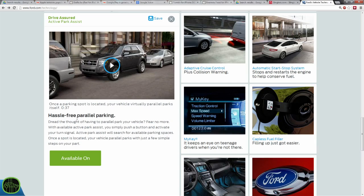Of course, you have a backup camera and all of that. They're putting sensors and cameras everywhere. That lane assist is cameras in the front that watch the lanes. They've got the active park assist. This uses cameras all around the vehicle. See if you can find that video, John. It's at Ford.com/technology. And I've used this, and it is spooky. It's so cool.